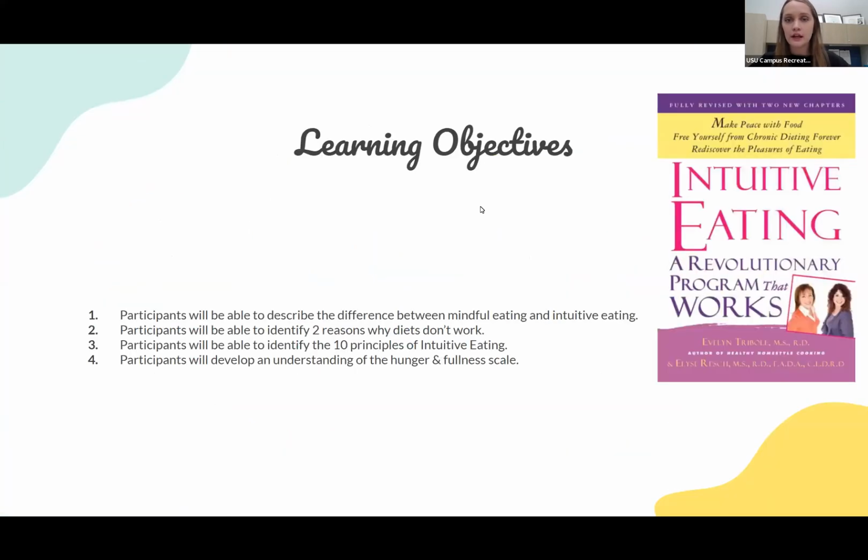So learning objectives for this presentation, there's 4 of them. First, participants will be able to describe the difference between mindful eating and intuitive eating. You will also be able to identify 2 reasons why diets don't work. You will also be able to identify the 10 principles of intuitive eating, and then you will also develop an understanding of the hunger and fullness scale.